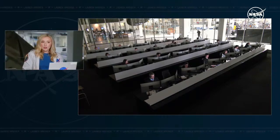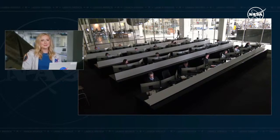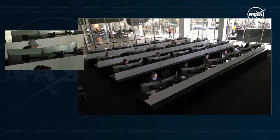SpaceX deorbit sequence start in 5 minutes. For awareness, this will occur during a TDRS handover. The next SpaceX call will confirm nominal trunk jettison. Dragon Capsule started deorbit sequence in 5 minutes, and we'll catch you after 10 seconds.